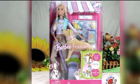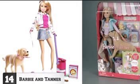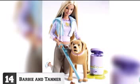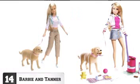Number 14. Barbie Pooper Scooper. Here's something that should be a rule for all toy makers. Don't make poop or toys related to poop. With this toy, you can teach your daughter all about dogs and their doo-doos from a young age, and how their waste needs cleaning. The Barbie actually included a pooper scooper, as you can see in this picture. But no one really wants to play let's clean the dog's dump off the street as a young kid.